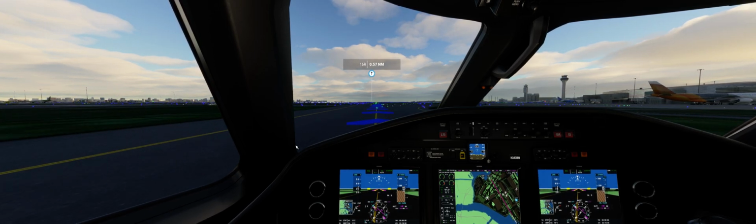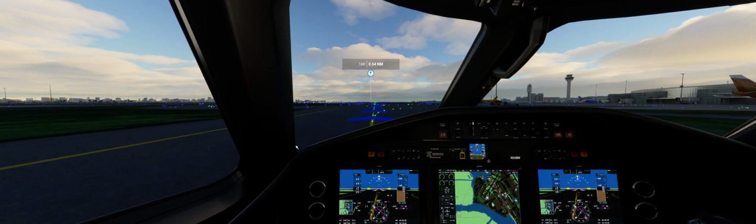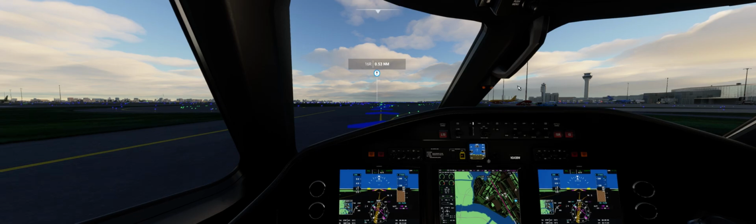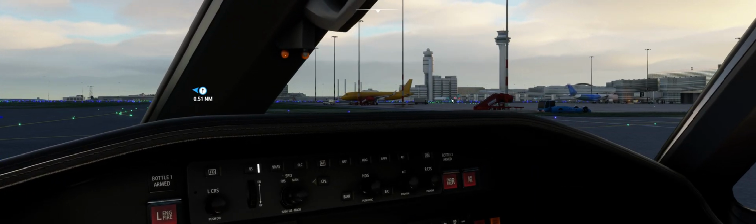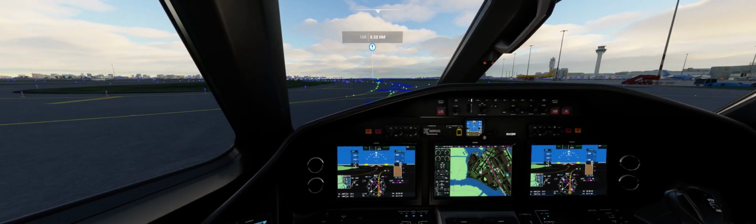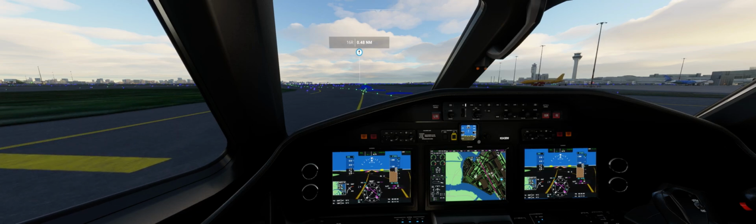Doing a very conservative but respectable and legal 20 knots here as we taxi. Seeing some other planes here getting ready for their, there's a nice big boy, for their Sunday morning flight to wherever they may be headed.